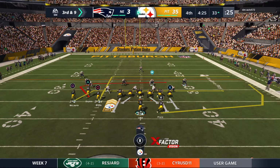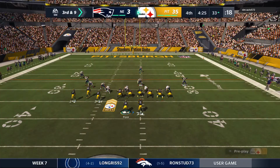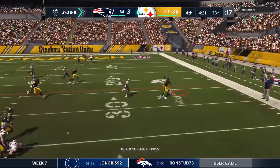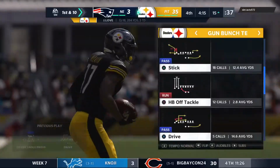53 is the mic. Hey, here we go. We got it. Mike, 53. From the gun, Love. That's complete to his receiver, McLaurin. It'll be a gain of 17 and a Pittsburgh first.